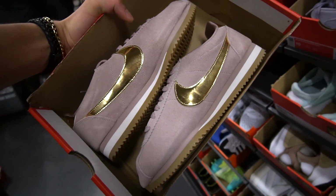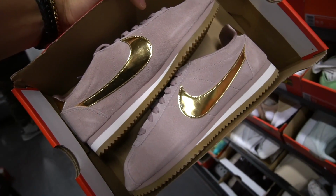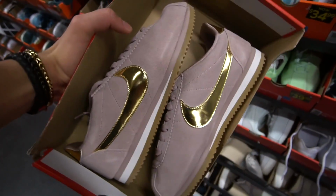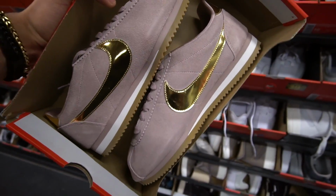We also got some Nike Cortez SEs. It has a premium kind of vibe, some really nice suede, and some golden metallic swooshes on the side. These are going for $50, down from $120. Solid savings on these. Not sure what I would wear these with, but I don't really have anything in my wardrobe that would go with this, to be honest.